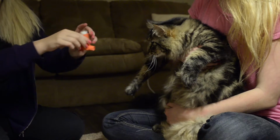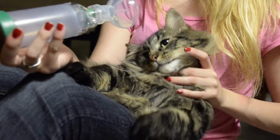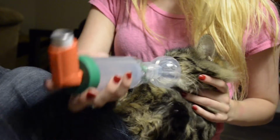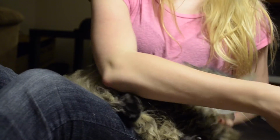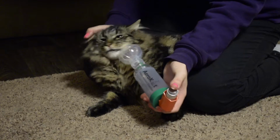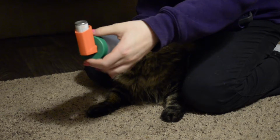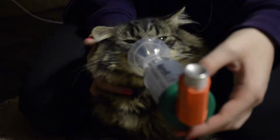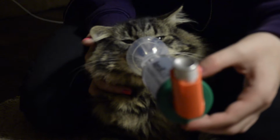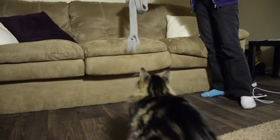As you can imagine, giving a cat an inhaler would be difficult. The solution is to use a spacer. The spacer is equipped with a small mask that fits over the cat's muzzle. Simply place the spacer over the cat's face, depress the inhaler, and hold the apparatus in place for 10 seconds. Asthma attacks can occur when the cat is at rest or while it is active.